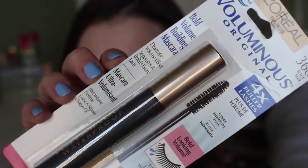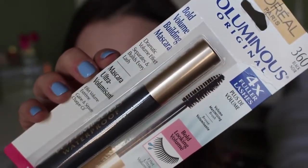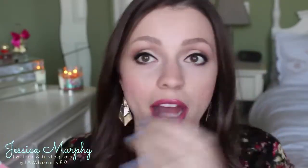I also bought another of my beloved L'Oreal Voluminous. I love a lot of mascaras, but this is the only mascara I constantly go back and repurchase. If I don't have one in my collection at any given time, I have to go buy one, because I'll try another mascara and like it, but then I go back to this one and feel like my lashes could use some zhuzhing up.